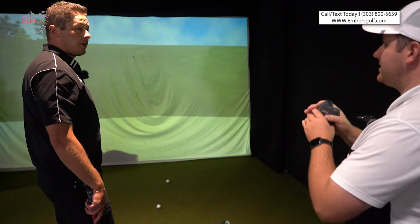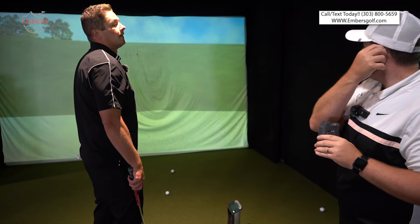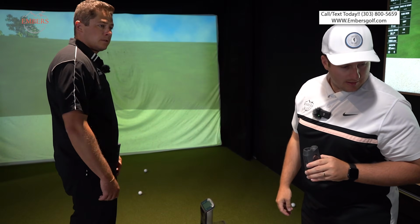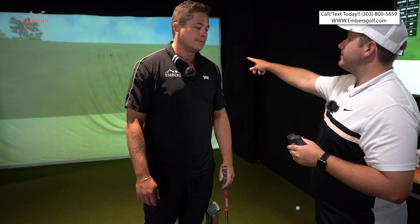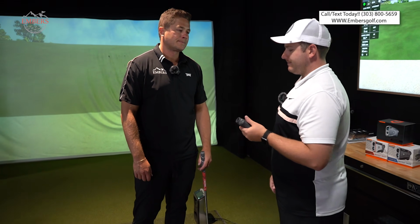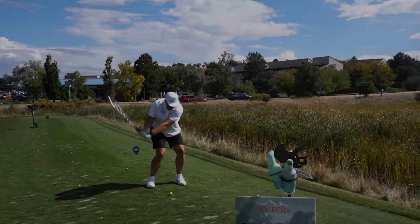I'm glad you scoped the screen. Let me see how much you got. I didn't need to know how far away the screen is. Well, now you got 7 yards only. That's because you stepped 2 yards closer. This is picking up the screen. Yeah, it's picking up the screen. That's what it's doing. Time to review the Bushnell rangefinders. Let's go.